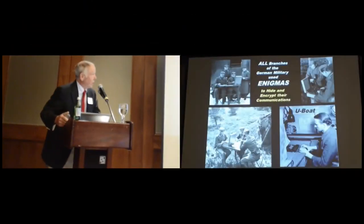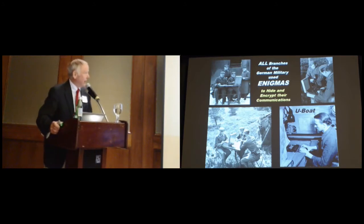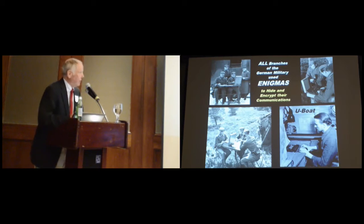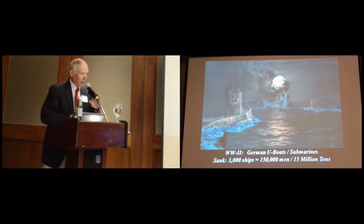So we start out with the statement that during World War II and before World War II, Hitler was trying to hide his buildup of the military, and he did that by using a machine he called the Enigma. The Enigma was used by all of the German forces, both land, sea, and air, but specifically it was used very widely by the U-boats. And the U-boats were extremely effective during World War II. Indeed, U-boats sank a total of 3,000 ships and killed 150,000 men. So they were a very, very serious problem.